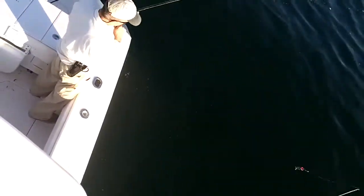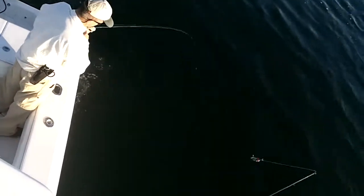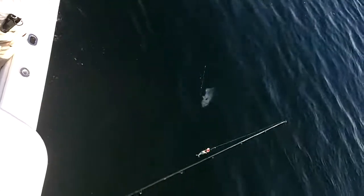Nice little bit of blood in the water. Team Carnage at work, that's for sure. Nice little bluefish. Oh, we got... Nice, nice, Mike. Keep it going. Oh, he didn't eat it. No! Come on, get him! Yeah. Nice. Nice. I hope I got that on video.